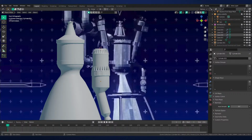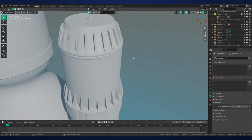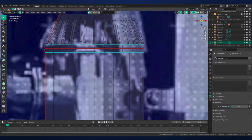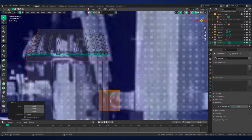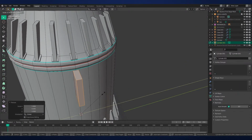Not very pretty. It isn't, I swear. If you compare this to my fellow artist, it's nothing. It's true, guys. It's just fast modeling. This is how I'm so fast. It's by making it not pretty.